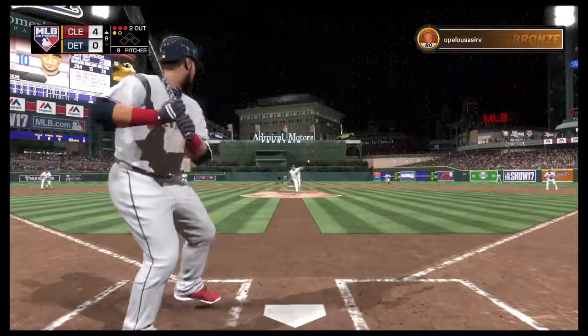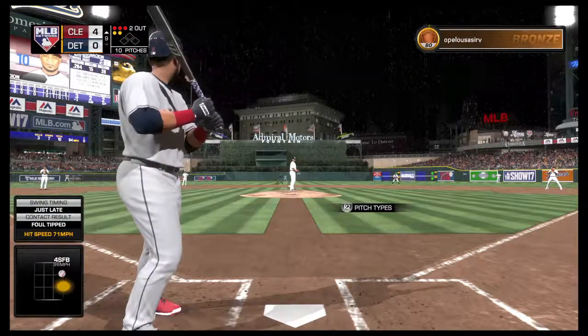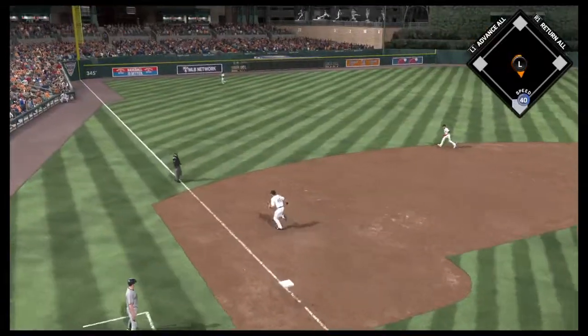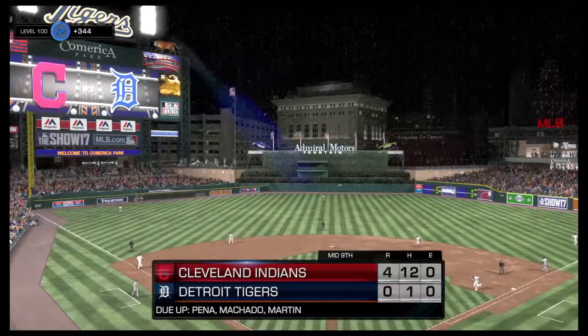Set. Here's the 3-1. Tried to crush that ball and now perhaps needs to shorten up with 2 strikes. He's set. Here's the 3-2. Yanked on the ground down the line. Throw to first will get him easily, and the side is retired.